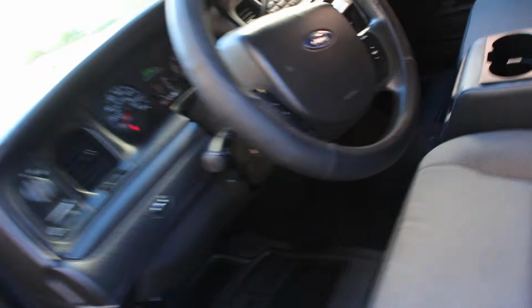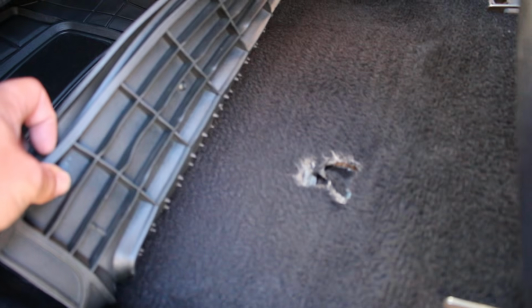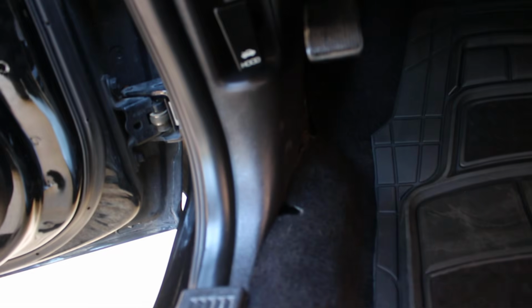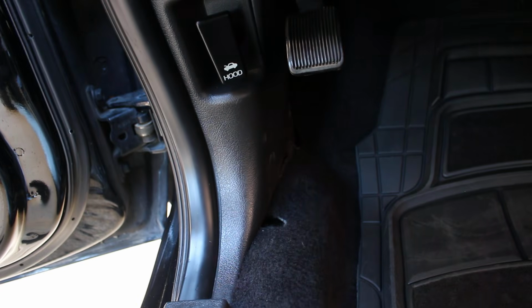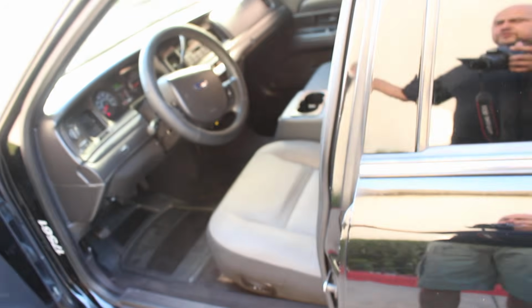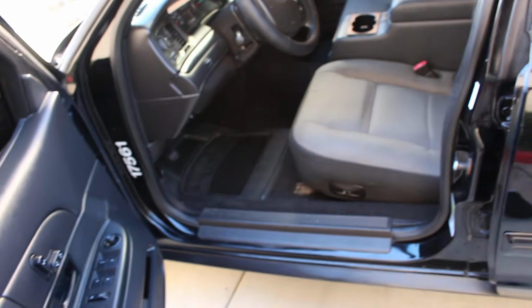Floor mats, they're aftermarket. Vehicle does have a tear right there under the driver's side floor mat, little tear right there. Again, folks, this is what the car came with. I couldn't find you a carpet replacement, and I'm not going to spend $1,000 and put a new carpet on this one. I'm sorry, it just doesn't make any business sense for me to do that.